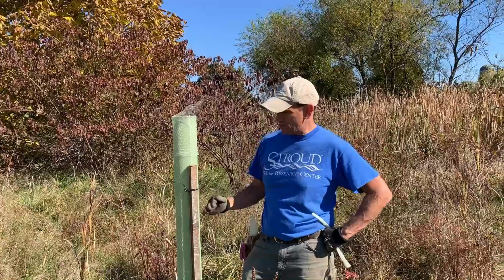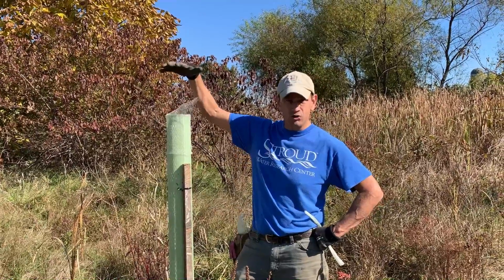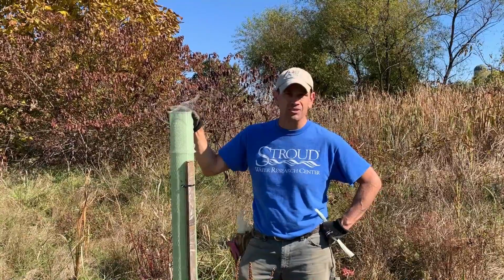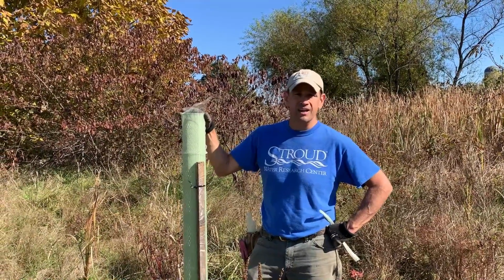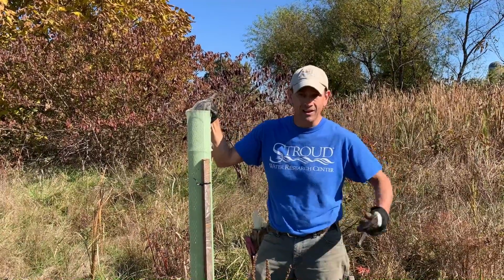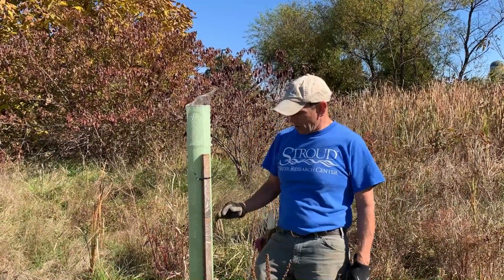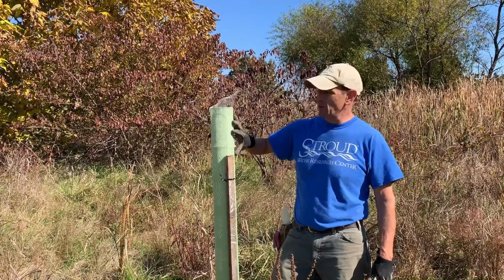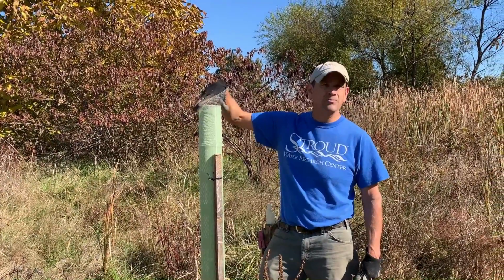But until the tree grows up above this tree shelter, it actually represents a risk. The shelter represents a risk to songbirds that are cavity nesters, that look for places like this to build their nests. That includes bluebirds. So up until the tree gets up into this area, we've got to keep a bird net on here to keep the birds out.